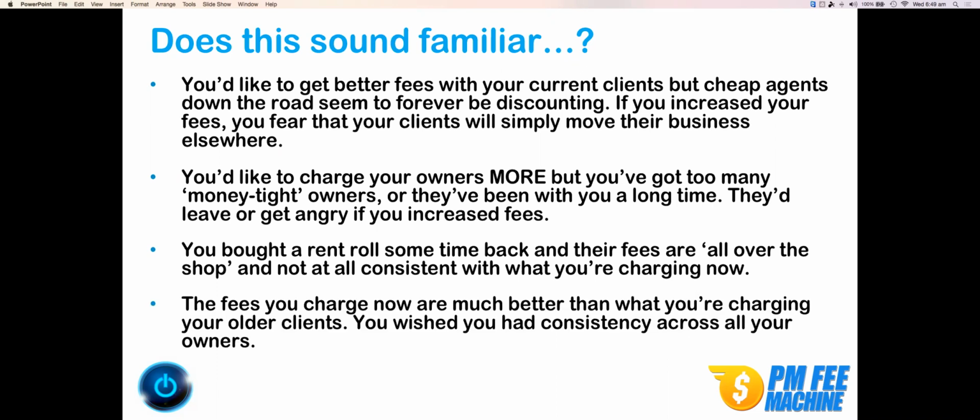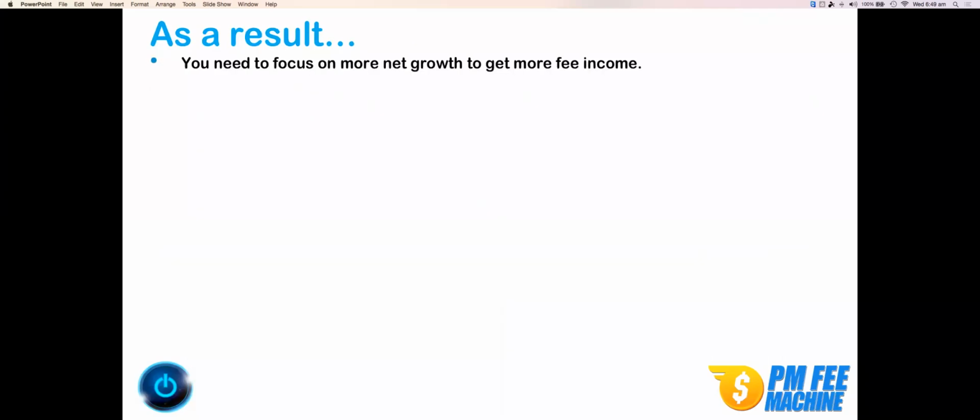Or the fees you charge right now are much better than what you're charging older clients. So these are people that you've had for a very, very long time. You didn't purchase them in a rent roll, but you signed them up perhaps when you first started your agency, and perhaps on cheap deals. But you wished you had consistency with the same fees with the owners across the board. All right, but as a result, you need to focus on more net growth.